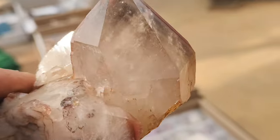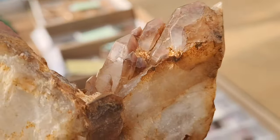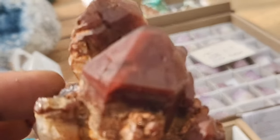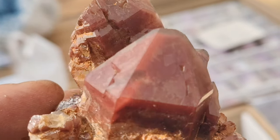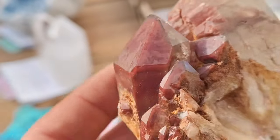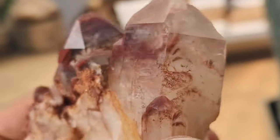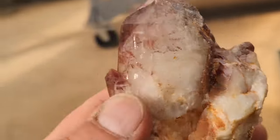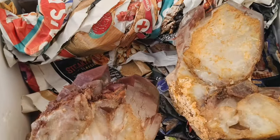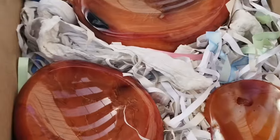That's very nice. See the secondary growth of quartz over that red veil. Beautiful flat of red hematoids. $44 is what this is going to cost for flat 190. Very nice.